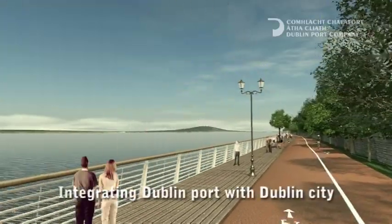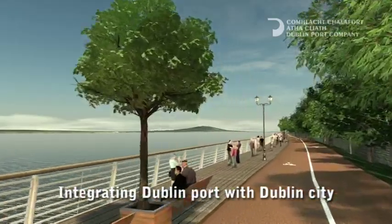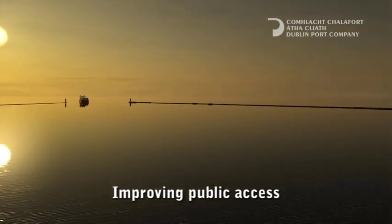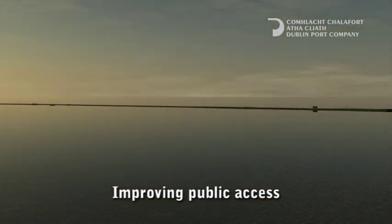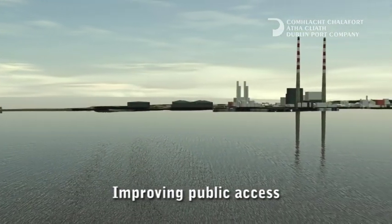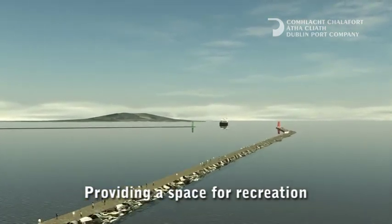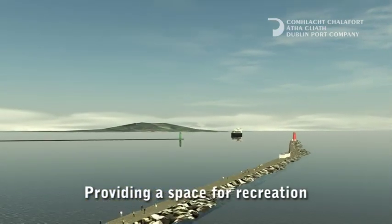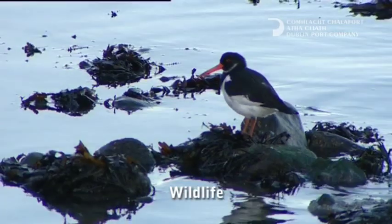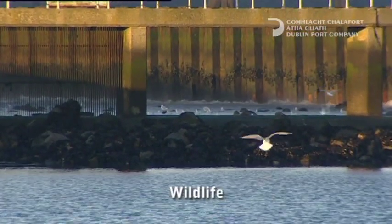The Masterplan presents a real opportunity for Dublin Port to integrate with the city, its people and its natural and built environments. Dedicated walkways and cycle paths will promote public access to the port for leisure and recreation. Improved vantage points on the Great South Wall and North Bull Island will bring people closer to the port's activities and vessel movements, as well as the wildlife, birdlife and coastal scenery, which form a vibrant natural habitat at Dublin Port.